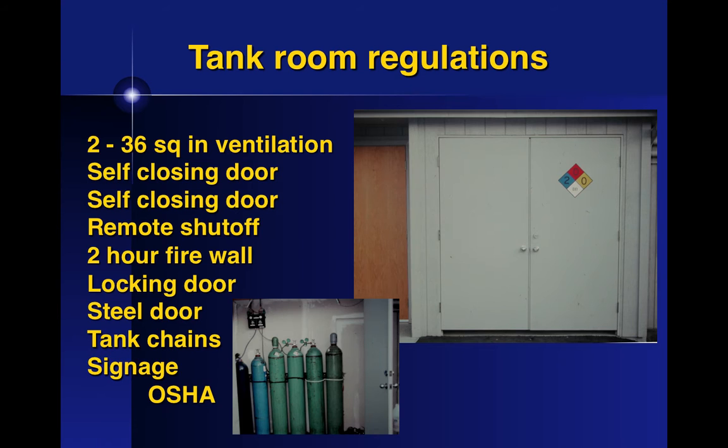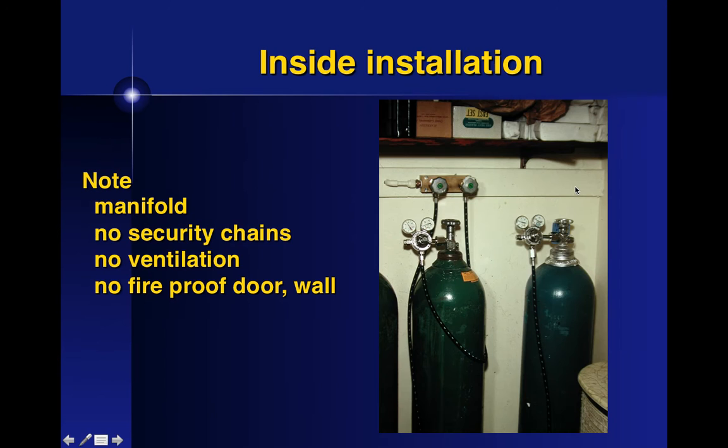There had to be a 2-hour firewall between this back wall of the office and the interior of this tank enclosure, which amounted to a couple of layers of drywall, plasterboard. The door had to be locking, it had to be steel. The tanks need to be chained down or held with some sort of bungee cord so that if there was an earthquake, they won't fall over. And it was required that we put an OSHA signage that would tell the firemen that there was oxygen in this room. That was a great bone of contention. The city wanted me to put a sign stating there was nitrous oxide here. And if we did that, I was sure that the tanks would get stolen on a regular basis. So they finally accepted the universal symbol for oxygen.